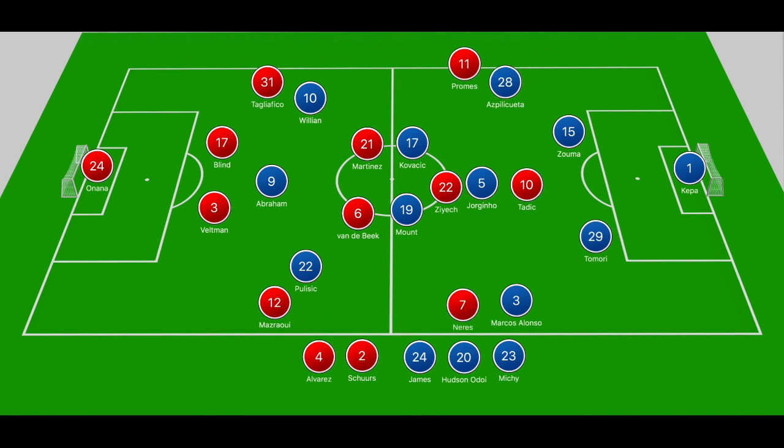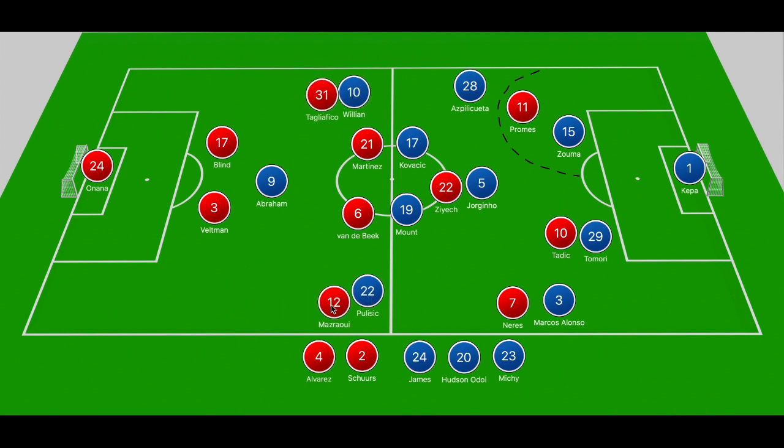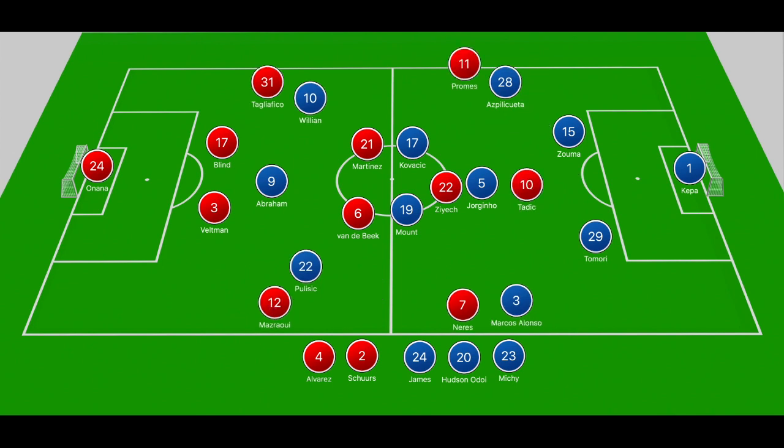And on the flip side, you have Promes blocking off the passing lane to Azpilicueta and stepping to Zuma. You have Tadic stepping out into the path of Tomori, and out in the wider zone, you have Neres stepping out into the path of Alonso, and everything is closed down. Tagliafico stepping to Willian to ensure that he couldn't turn on the ball, and then Mazraoui also stepping into the path of Pulisic, following them across the pitch, ensuring that they can't turn, which leaves Abraham in a 1v2 situation against Blind and Veltman. So that's how they went about it. That's how they looked to close down those spaces.